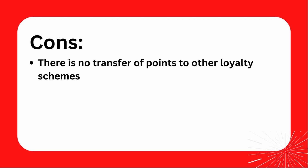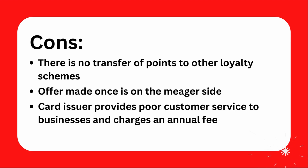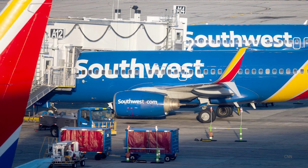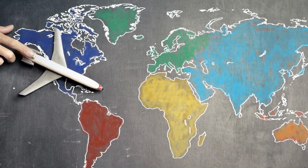Number 1, there is no transfer of points to other loyalty schemes. 2, offer made once is on the meager side. 3, card issuer provides poor customer service to businesses and charges an annual fee. And lastly, number 4, rewards are not very flexible. We have heard about the pros and cons. Now let me introduce you to how you can earn rewards and tell you my thoughts on the card.